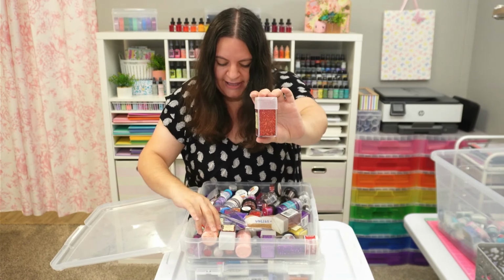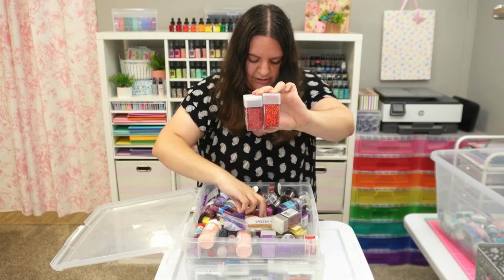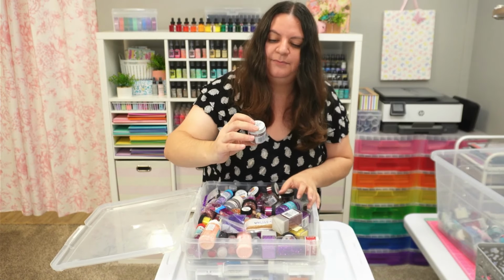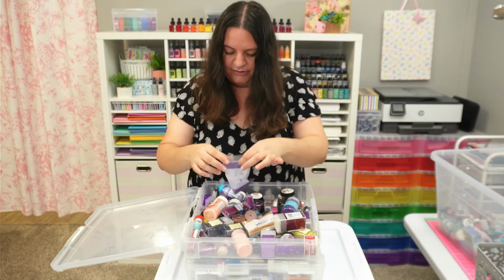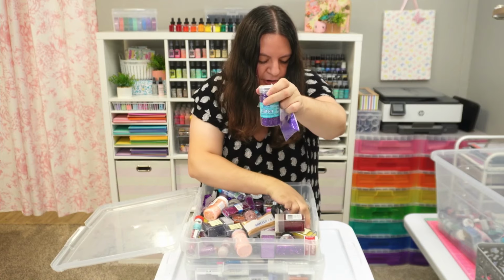I have a red. Here, I'll try to pull out some of the similar colors so we're not just sitting here naming colors. Another Distress by Tim Holtz called Fired Brick. Red, red, red. I'm still just calling out colors. This one's messy. There's literally glitter spilled all over. Wow. Here are some of the purple.